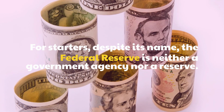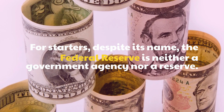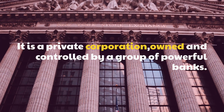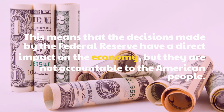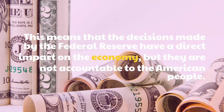For starters, despite its name, the Federal Reserve is neither a government agency nor a reserve. It is a private corporation, owned and controlled by a group of powerful banks. This means that the decisions made by the Federal Reserve have a direct impact on the economy, but they are not accountable to the American people.